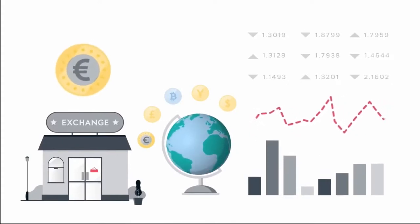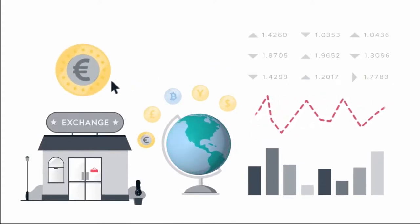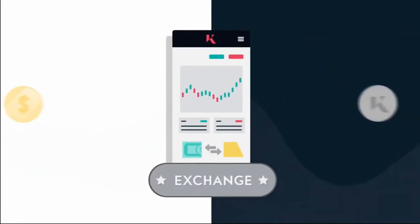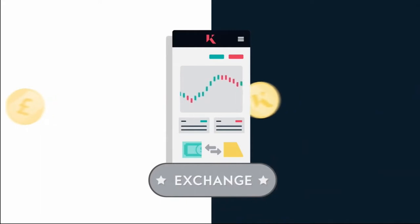The Kinesis Exchange also allows you to watch markets in real time, with charts and stats enabling you to make an educated decision on the best time to convert your currency into KAU and KAG. You can even sell your KAU and KAG on the exchange at any time, when you want to convert your metal back to fiat or cryptocurrency for withdrawal.